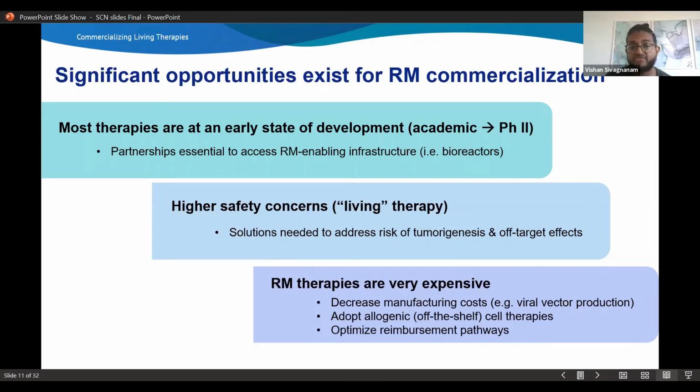Most therapies are at an early stage of development. A lot of them are still academic, going to early phase 1, phase 2 trials. And so partnerships are required for access to infrastructure, such as bioreactors. A lot of companies are now building out their own facilities so they can control it better. So if academics can get in touch with those companies earlier on, it helps them know the scale-up path later down the road. Higher safety concerns again, since these are living therapies, so a solution is required to decrease the risk of tumorigenesis and off-target effects.